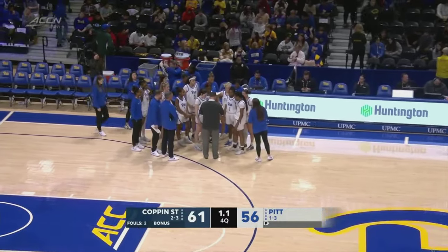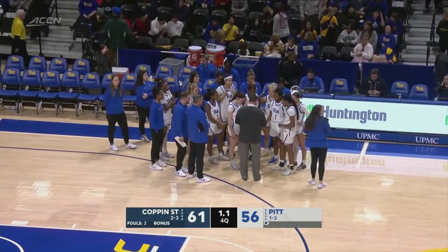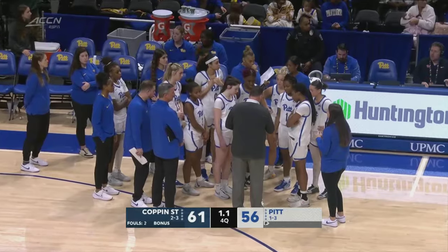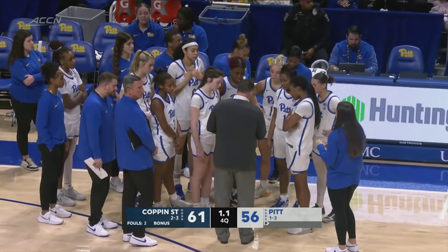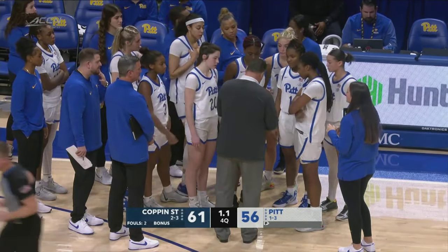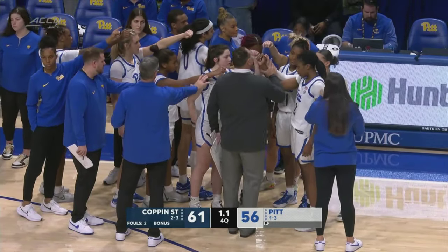And if you're Coppin State, I'm feeling really good about this win. Now, coming off, obviously they played Syracuse back on November 15th, 80-47 loss, so not a great feeling for them. But coming back with the most recent win against Florida International, and now another win in their belt under Pitt in a big ACC game. And Sarah, this is a team that was 8-22 last season. You play Pitt in your season opener, you lose by 15. And it's just really shown the growth of this team in a year.